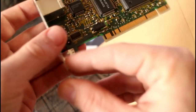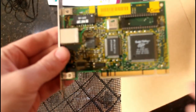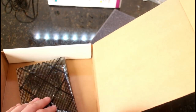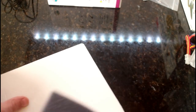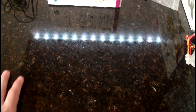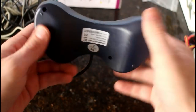ACT 10 and 100 megabit a second connection. So that's old. That's really old. You could probably use that. No, not even. Well, maybe, for like a LAN setup, if you want to do some old LAN parties with some old gaming rigs. Some of this stuff, like all those old wireless cards, they will get put in a giant lot and just sold cheap. Logitech game controller. Kind of cool.